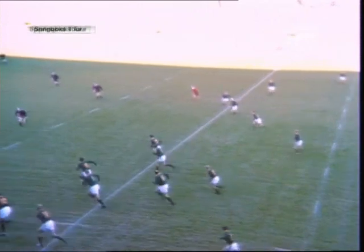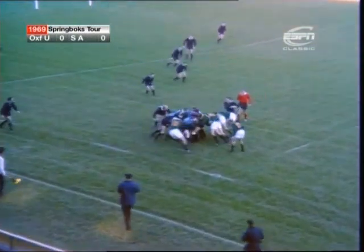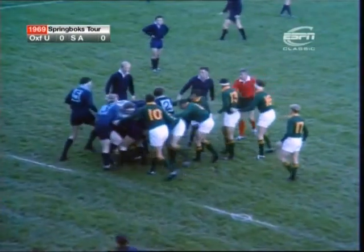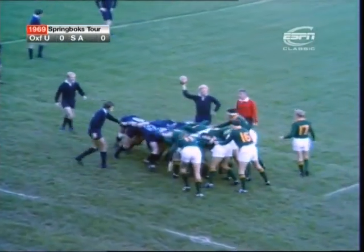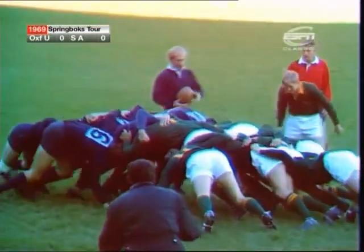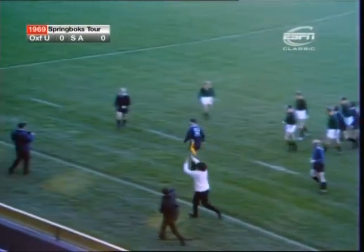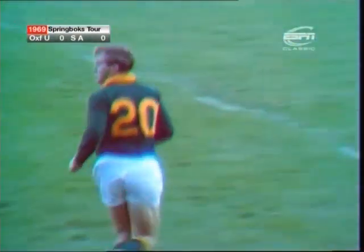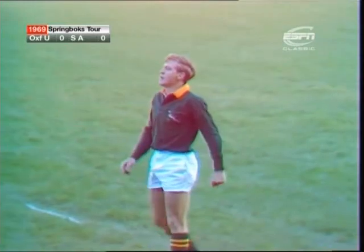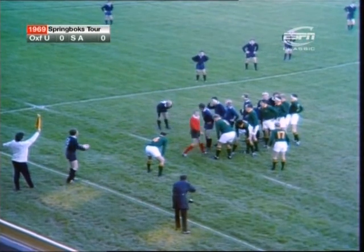Pete Visagie, Springbok fly half, playing in the full-back position. And the Oxford University Rugby Club on our left. New Zealand scrum half, Chris Laidlaw. Visagie's boot. The team's first choice at fly half, brought into the South African side because of injury at fullback. Just outside the 25-yard line in the Oxford University Rugby Club half.